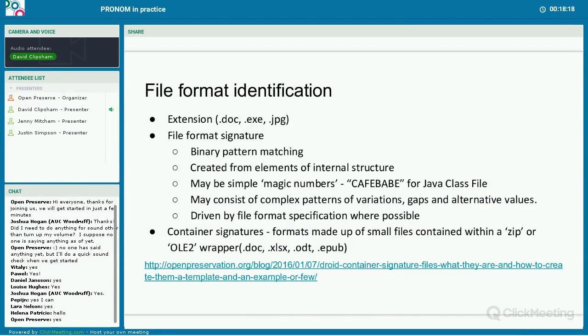So to come on to file format identification, PRONOM enables this in a couple of different ways. First of all, a way to try to determine what a file format might be is to look at the extension. So this is essentially the end of the file name, like the .doc, the .exe, the .jpeg. These in Windows terms, certainly, represent the applications that will be associated with the files.